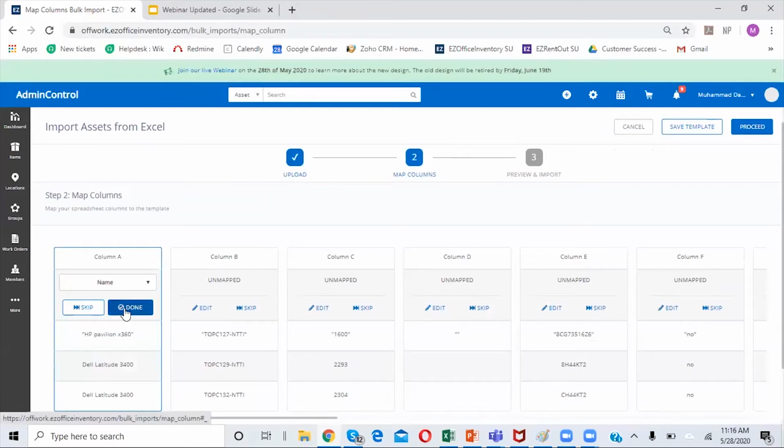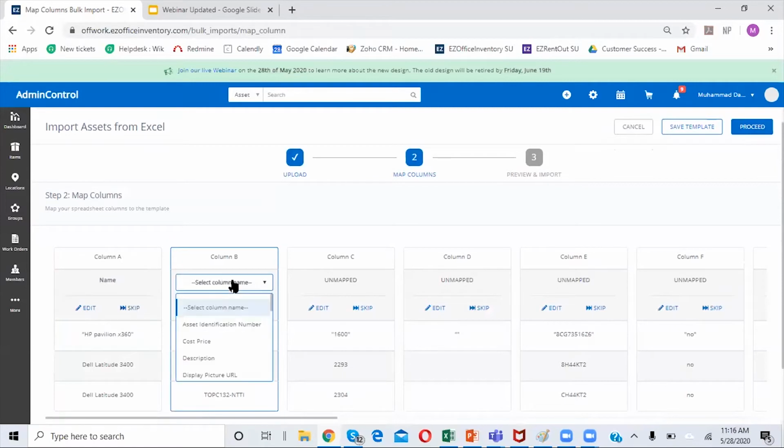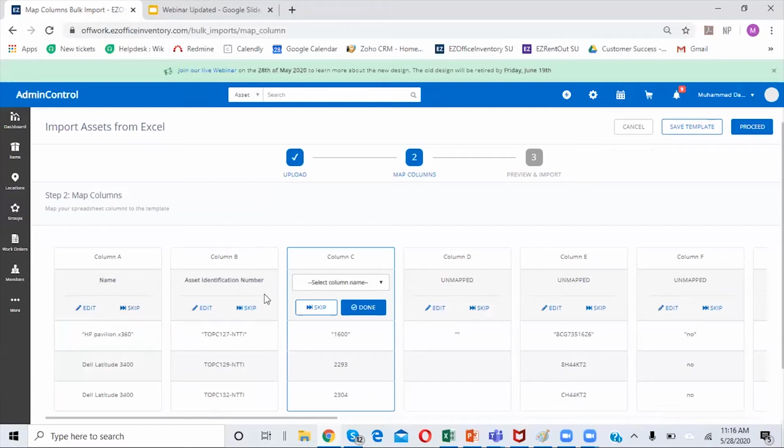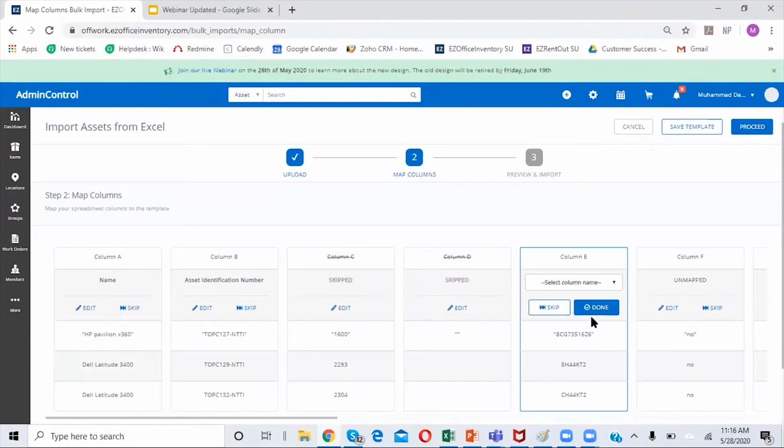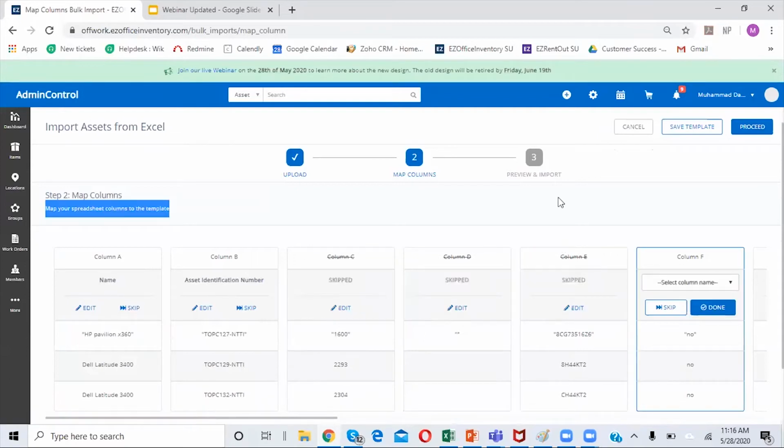But the real enhancement here is this. Let's say I'll go ahead and add these 2 columns. Now think of it like this: you have 20 columns inside a file and you upload them to the system, and you need to map some of them and skip some of them. In the previous version, you needed to click on each column and then click on the skip button, which we've actually changed for you.